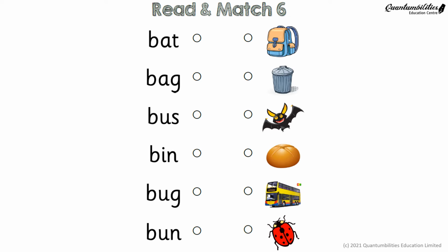Now let's match them to the pictures. B, a, t, bat. Can you see the bat? Cute looking bat. B, a, g, bag. Match. Right here. That's a nice school bag. Next. B, u, s, bus. Such a nice looking bus.